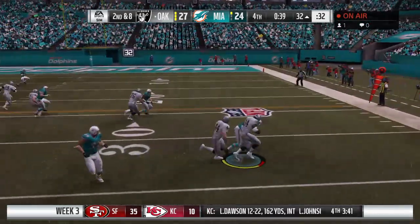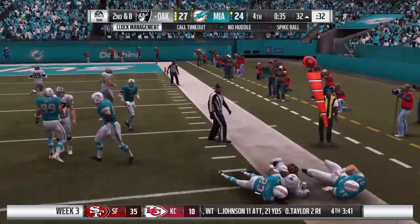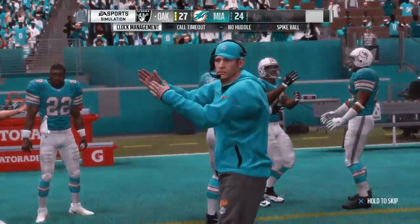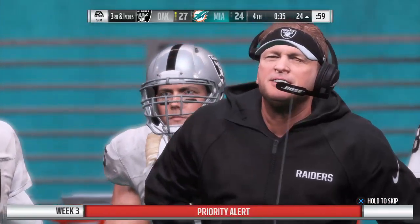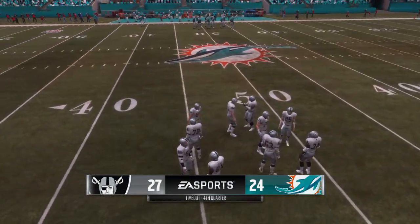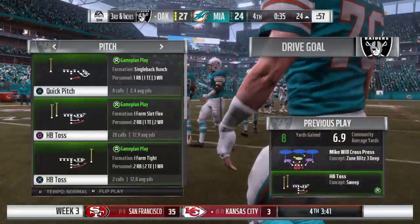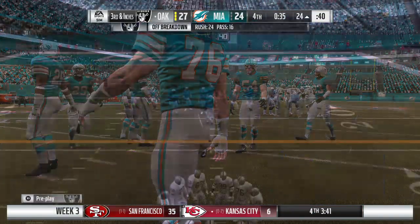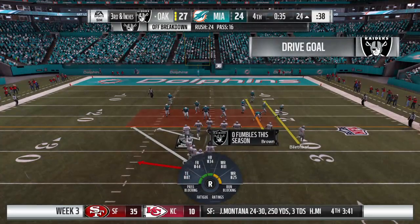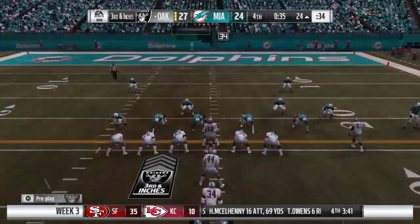Now they'll run it on the toss. Oh, and now he bowls him over. So a good spin move there before he's taken down. A nice little gain. Now the Dolphins will use the last of their timeouts, as the clock will stop with 35 seconds left to go. So a defensive timeout, chance to regather, regroup, and get set as we resume action. The offense on 3rd down tonight, they've only converted once in 4 tries.